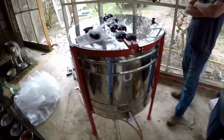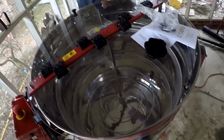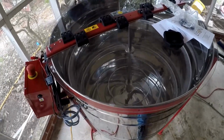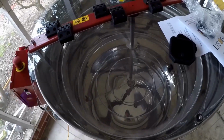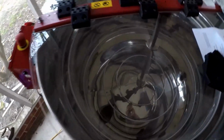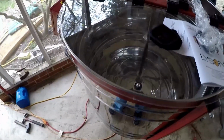So yeah, this is the Lyson 30 frame. Got the stainless steel gate on it. And I'm excited to put some honey through this. I already put some money into it. Now we need to get some honey out of it. Very exciting. Yeah, the bottom of that thing being domed is cool. I see one little ping there in the bottom next to that seam. But I don't see how that's going to affect anything.